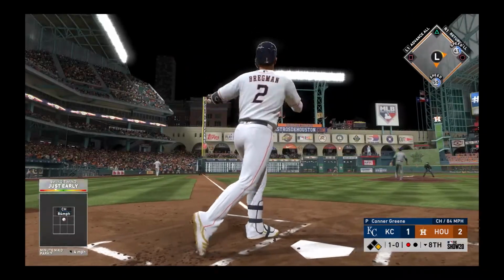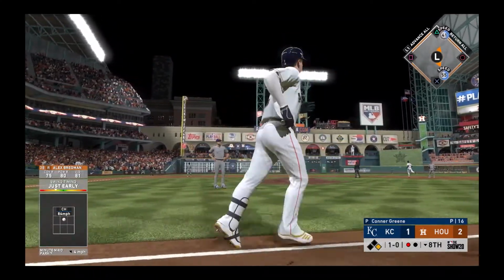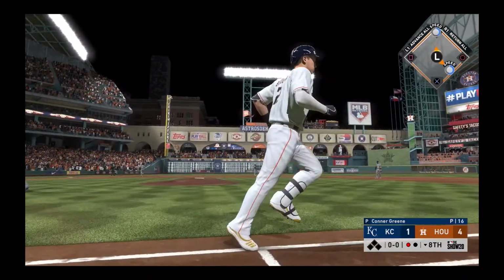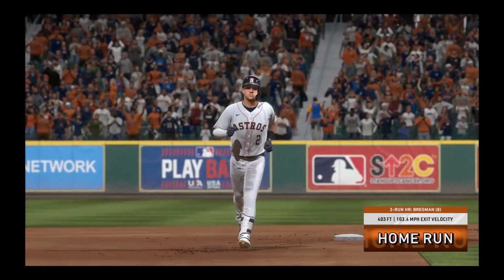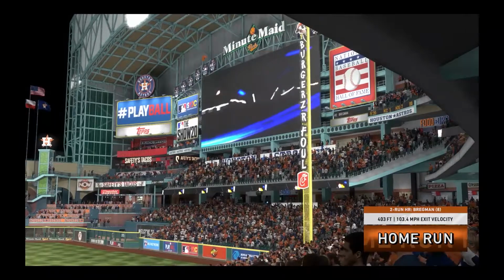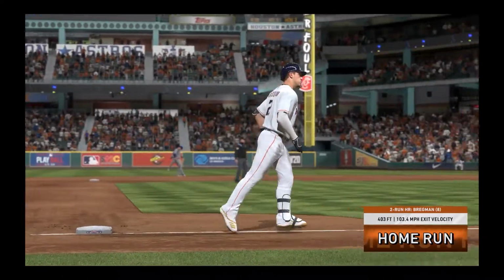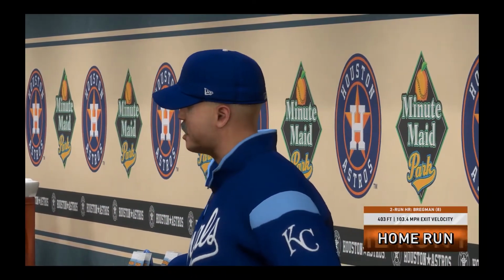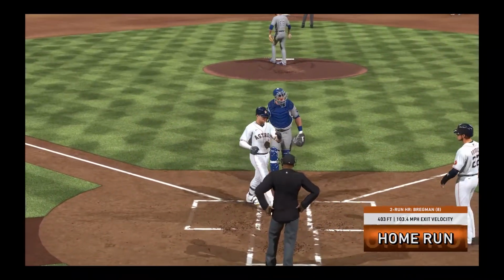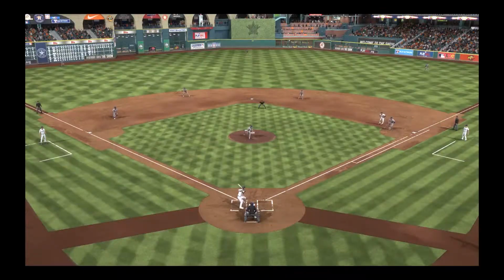That brings up Bregman, and Bregman gets a changeup right down the middle. He will not miss those. That ball is gone and well up on the train tracks. Two-run shot for Alex Bregman, his 8th home run of the season. And he's hit a lot of two-run shots this year. Alex "solo shot" Bregman might be a thing of 2020 as the Astros extend their lead. It's now 4-1 here in the bottom of the 8th.